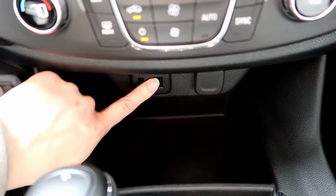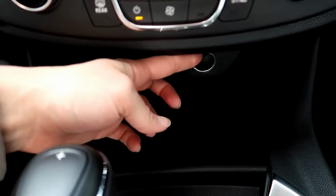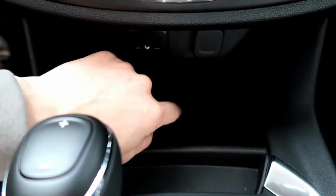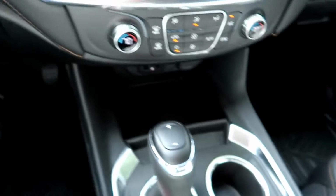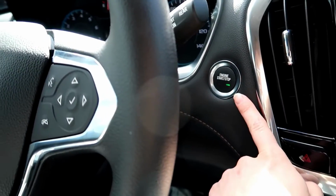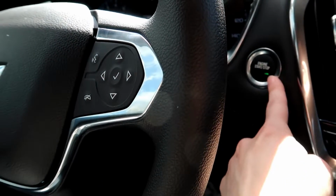There are 2 USB ports right here, and then you have another outlet here for that as well. And then it also has a headphone jack there, which is nice. This is a push start Traverse. Not all of them are push start, but this one is, and I absolutely love it.